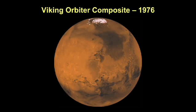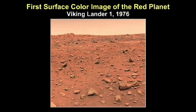This is a composite taken by Viking in 1976. Viking was developed and managed at the NASA Langley Research Center. We sent 2 orbiters and 2 landers in the summer of 1976. We had 4 spacecraft, 2 around Mars, 2 on the surface. An amazing accomplishment. This is the first photograph taken from the surface of any planet.